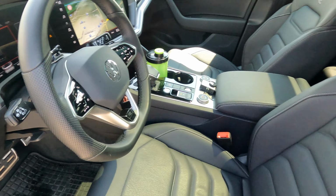This is a 3-liter turbo petrol V6 engine, 450 Newton meters of torque from 1340 RPM till 5300 RPM.